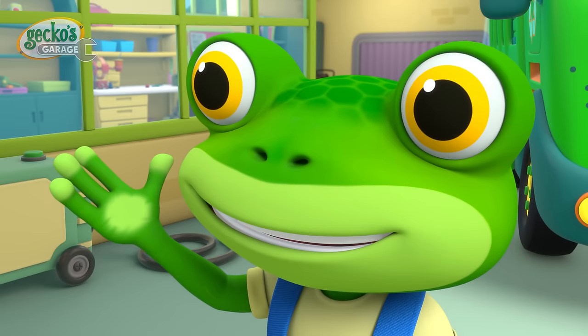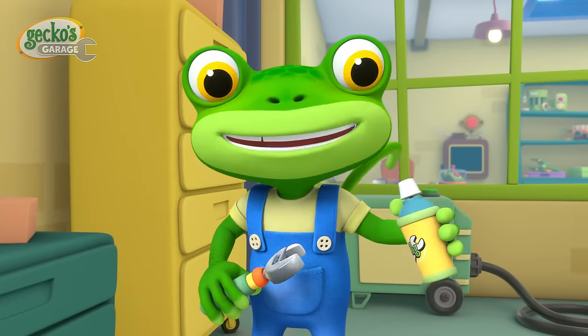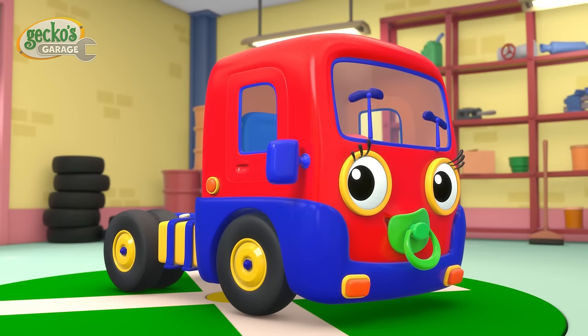What tools do we need? Wrench, spray paint. Gecko's garage, time to fix. Gecko's garage, let's fix this.